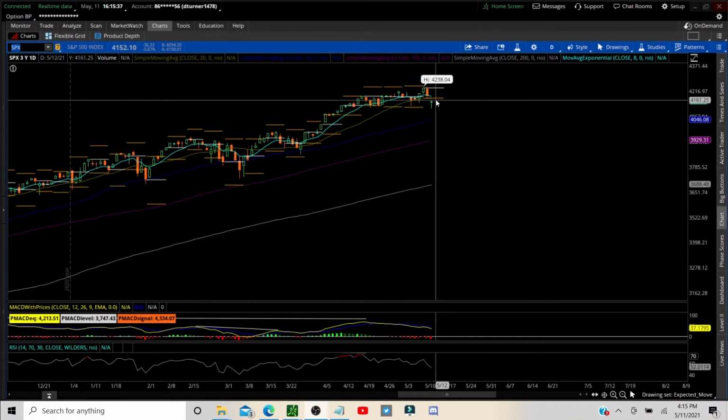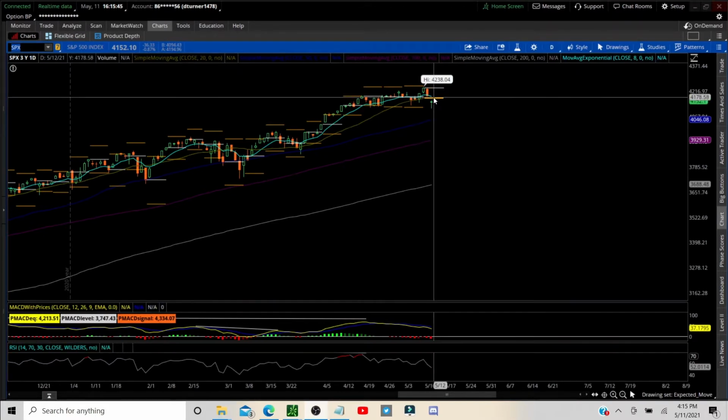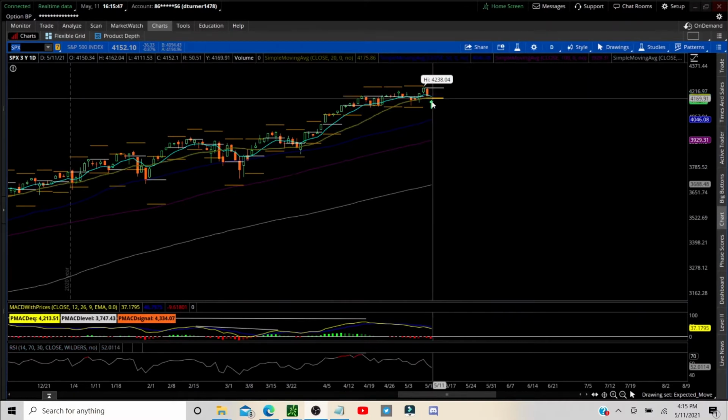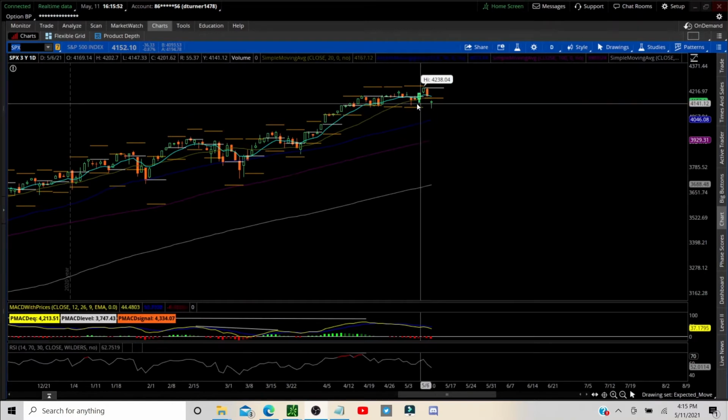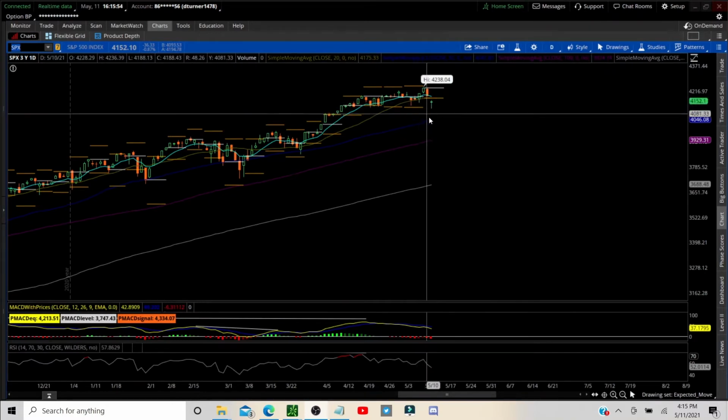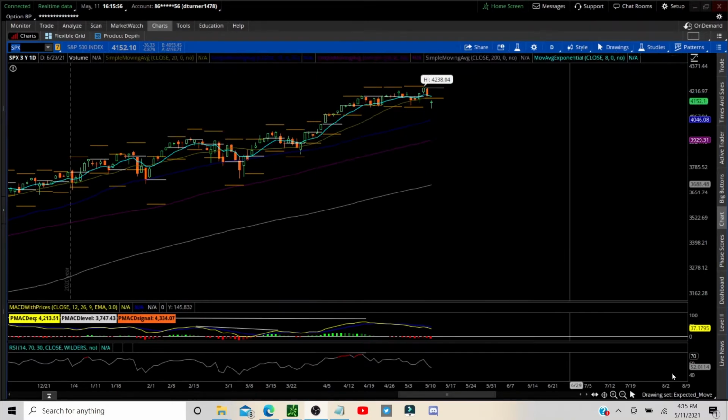I do expect to retest to get back to that lower expected move line, but I don't expect much after that. If we do start working our way above the 8MA and the 20, then it's a whole other ball game. We'll have to reassess. But we're bearish on the SPX at this time. And let's put some lines on here.